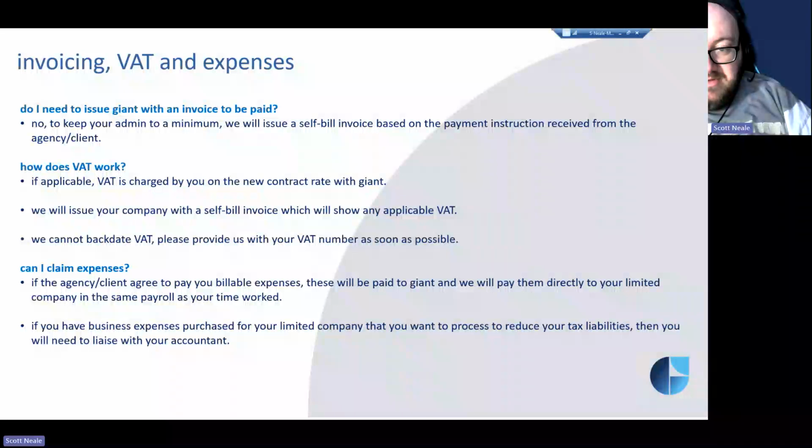If VAT is applicable, VAT is charged by you on a new contract rate with Giant. We will issue your company with a self-bill invoice, which will show any applicable VAT. We cannot backdate any VAT, so please provide us with the VAT number as soon as possible so we can make sure this is set up for you.